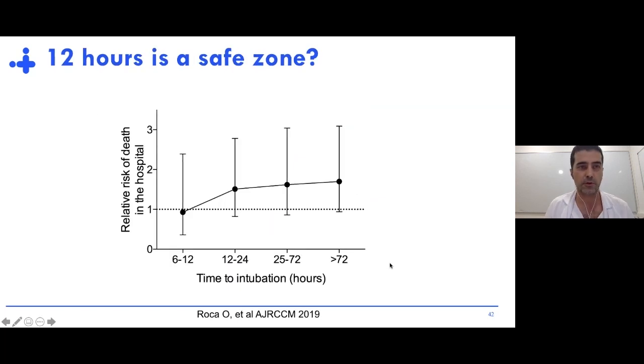And the other obvious question is, is 12 hours a safe zone to be sure that you are not delaying a needed intubation? And the only way that we had to test it is to compare the relative risk of death at different times, taking as a reference the mortality of the patients that were intubated within the first 6 hours. And what we observed is that at least before these 12 hours, there is no additional risk related with the time of intubation.